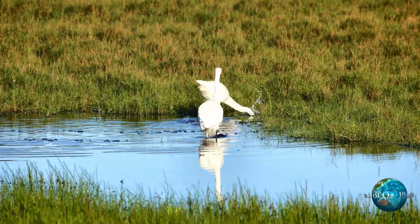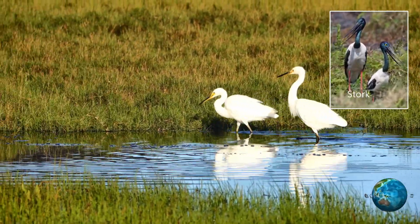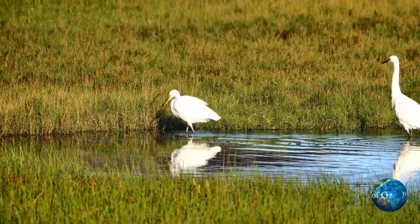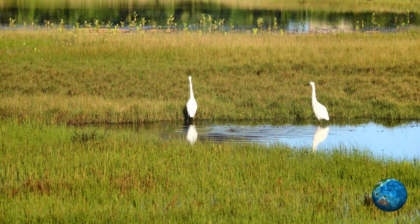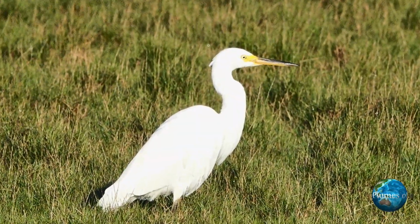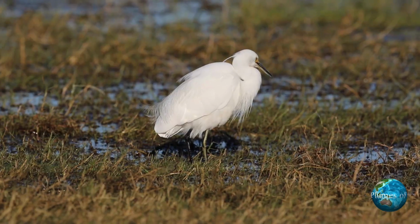Any bird that looked like a stork once was classified into the order Ciconiiformes. This included the herons and the egrets. Now with DNA hybridisation, we can look at the relationships between birds with a little bit more accuracy. And the herons and egrets have been taken out of Ciconiiformes and placed into Pelecaniformes, which is a little bit of a surprise considering they don't have webbed feet.